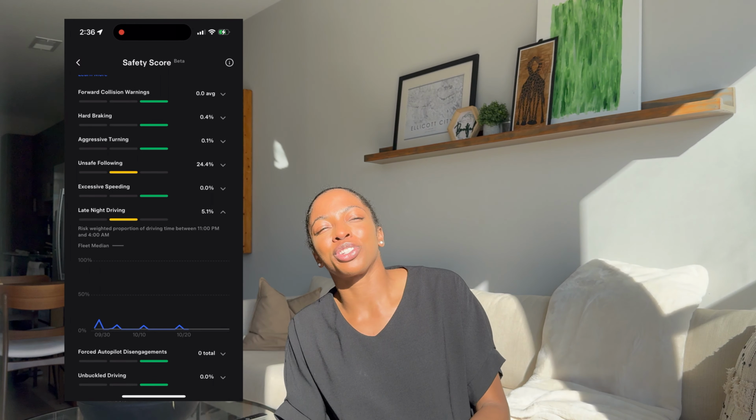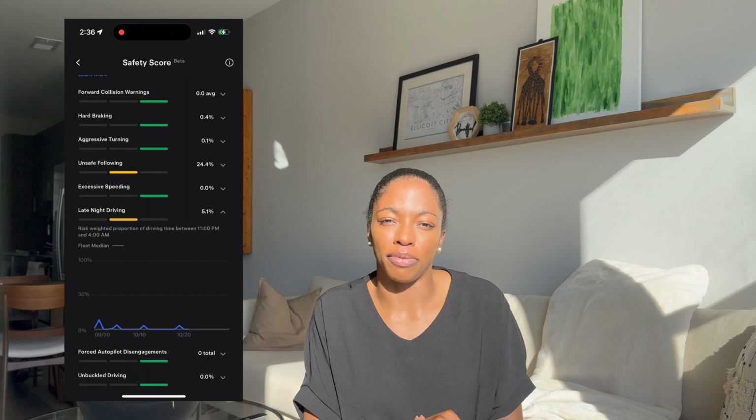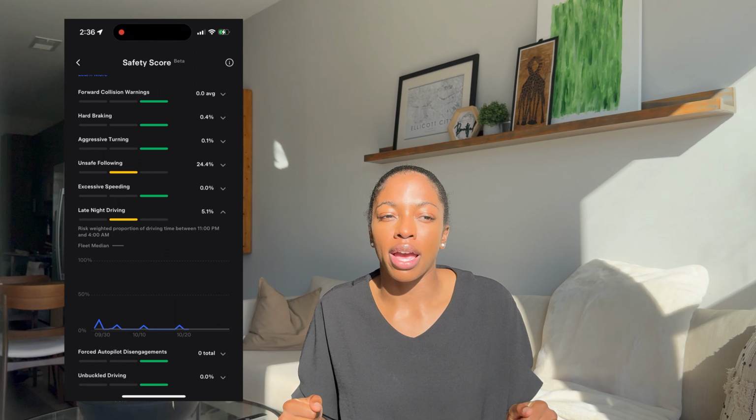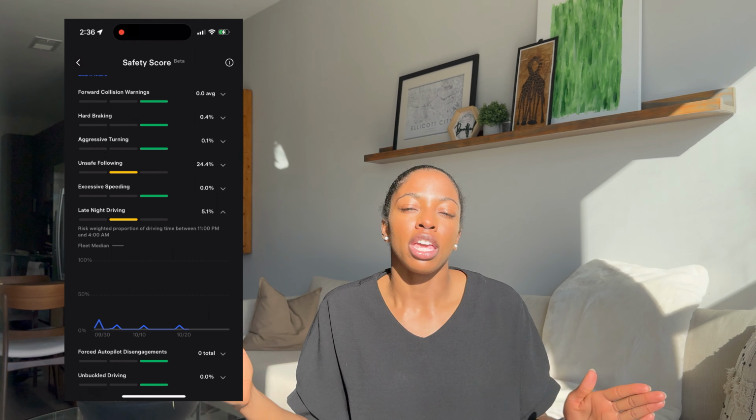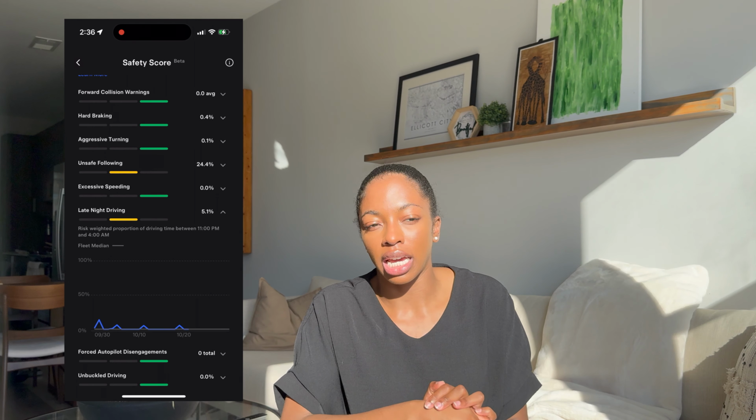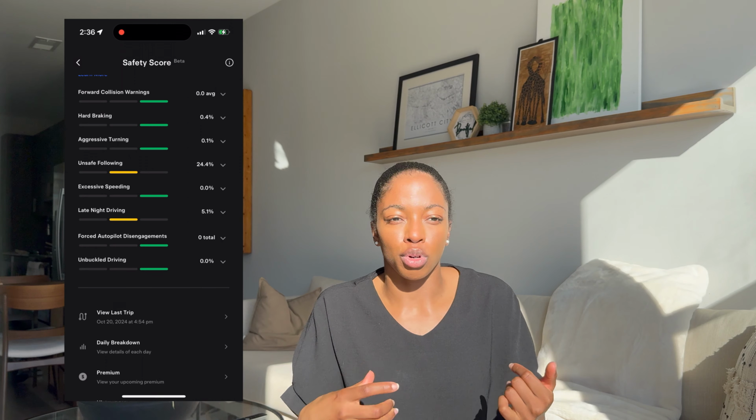The other one, which every now and again I do have some of these, is late night driving. Late night driving is qualified anywhere between the hours of 11 p.m. and 4 a.m. If you are on the road, that counts as late night driving and that will ding your safety score. Of course, when it's darker outside with the deer jumping out in the highway, drunk drivers, all that stuff, if you're driving a lot during that time, it just increases the rates that you'll get into an accident. So you want to try and limit driving as much as possible during that time. Maybe Uber, especially if it's something that you do repetitively. If you have a nighttime job, Tesla insurance is actually probably not for you.